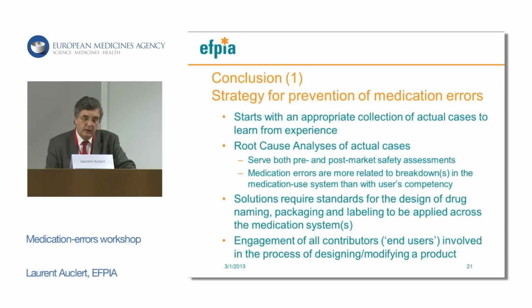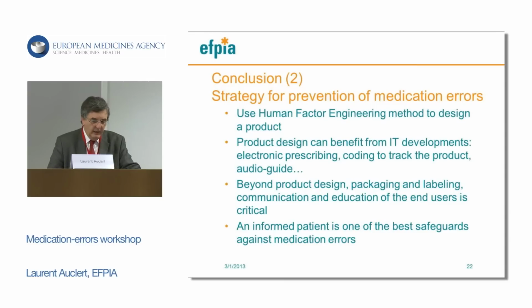Solutions certainly require standards for the design of drug naming, packaging, and labeling to be applied across the medication system. And here we contribute as best as we can as manufacturers, but it's not only in our hands, and this is where the regulator has to play. There is obviously a need to engage all contributors when you design a new product. Prevention during development is based on human factor engineering methods, such as the FMEA and others.